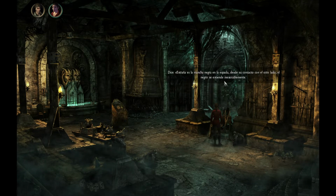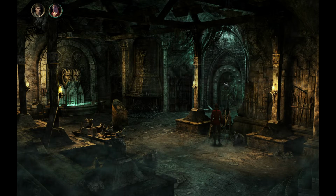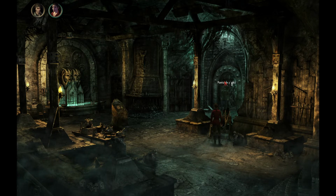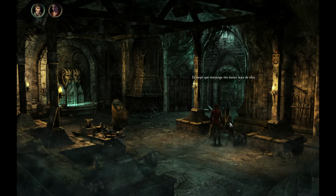It says, strange is the black stain on the blade. Since its contact with the other side, the black is spreading inexorably. And here, it appears that I have created a shade for it. That could mean that I could use it on the other side. That's it. We need Mordred's sword. Can't be all that difficult. Find a sword with a black stain. It's better for me to keep my hands off them.